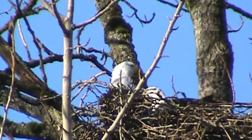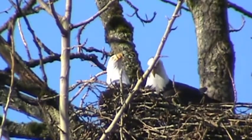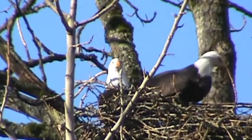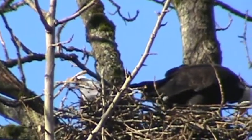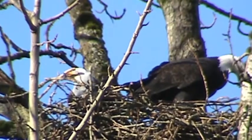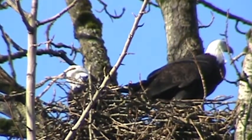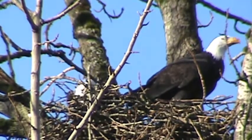You don't usually get the opportunity to get a video like this, but we just happened to be here at the right time. He flew in and brought a stick, and now they're going to work on it. Oh yeah, he's thinking about taking off here a little bit. There we go. How cool is that? A pair of eagles working on their nest in the sunshine, the blue sky. You know, spring's on the way now.